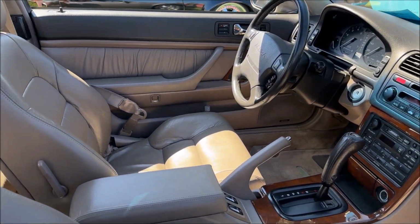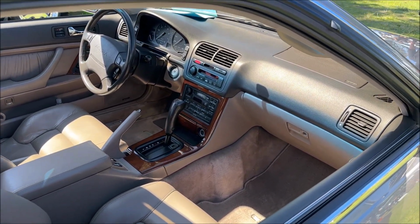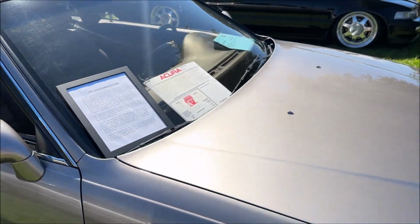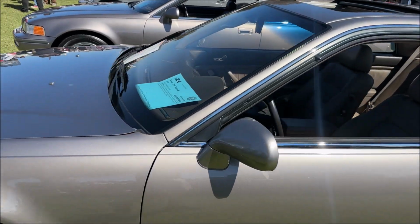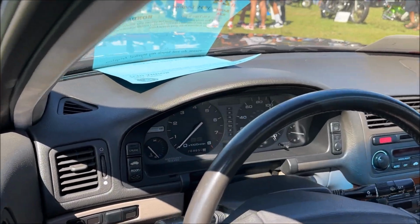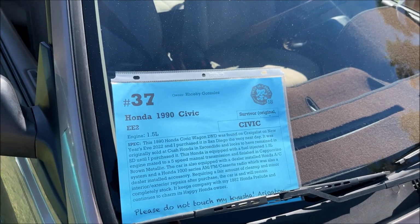I think his interior is mostly original. It's got super nice carpeting, seats, and dash. This car originated in the Seattle area, so all the rubber and vinyl trim is super well preserved. And his odometer shows 204,650. Gotta give some appreciation for the 90 Civic wagon.